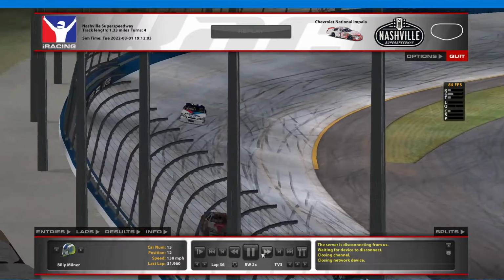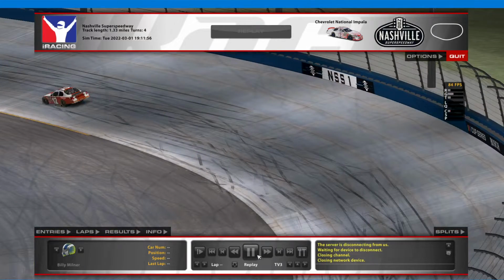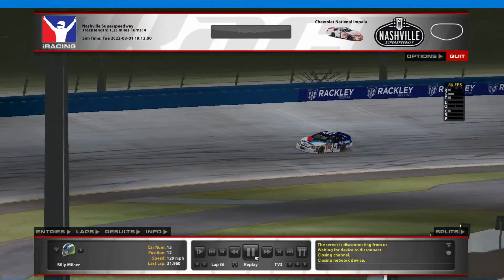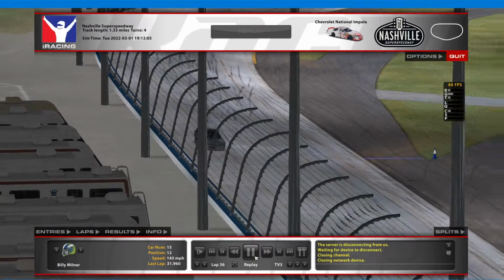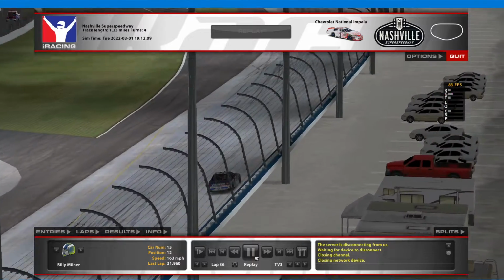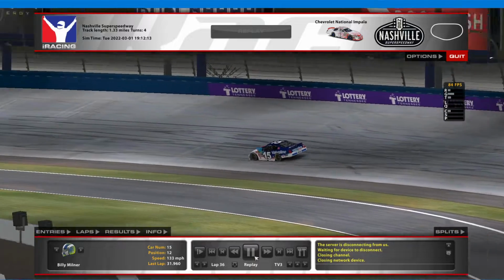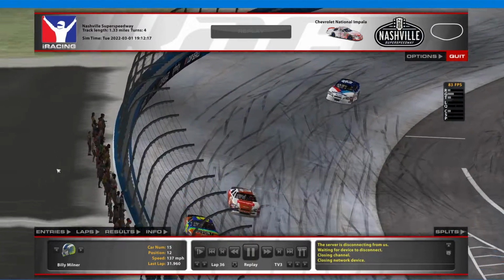Wow. He's running such a higher line than in 1 and 2. In three and four, he's keeping it down to the bottom, but in one and two, he's really brought it up a little bit. Yeah, he's keeping it up off the bottom.